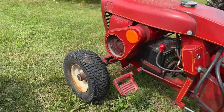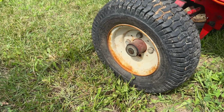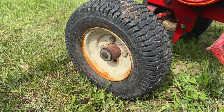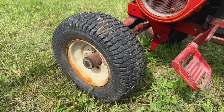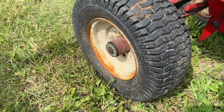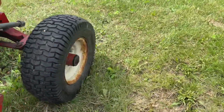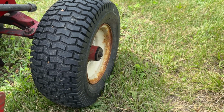This also has very cool front hubs. Those are trailer hubs that have been shimmed for proper backlash. There are stacks of washers on the inside and outside. This one happens to be a C-clip front spindle, where this one here is bolted in place. And that is just fine by me.